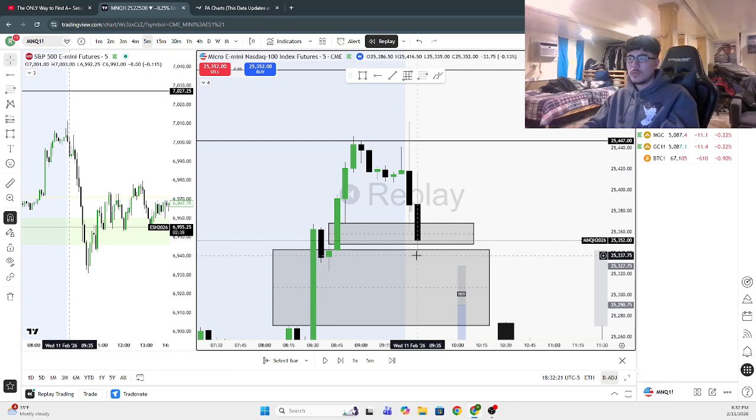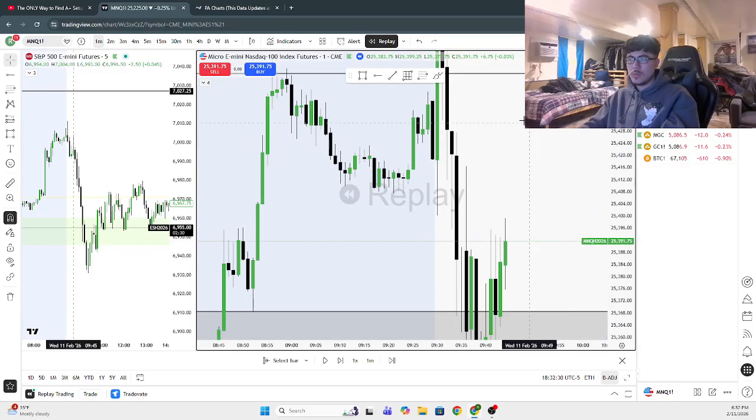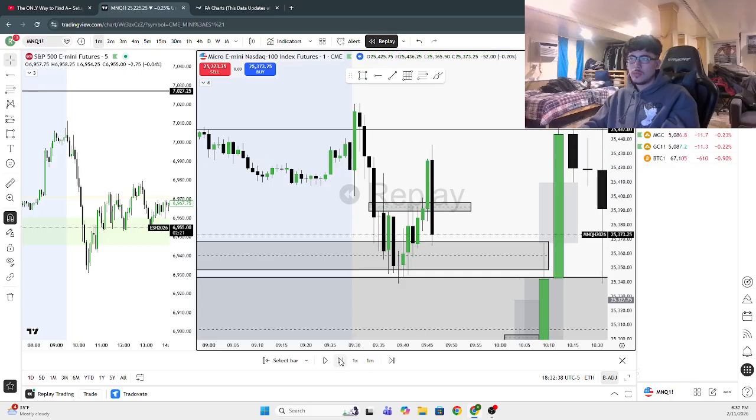So I waited. It's around 9:35. Look, 9:40, we respected it. So here I'm now looking for more of a bullish entry, and I see we have this fair value gap right here, this baby fair value gap. But as you can see, we ended up respecting it here. We tapped it once here, again here, and again here. We tapped it like 4 or 5 times.